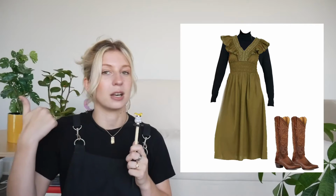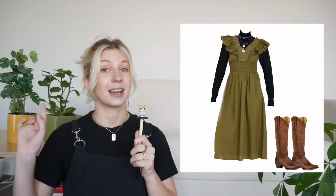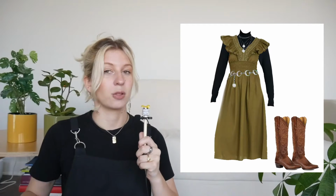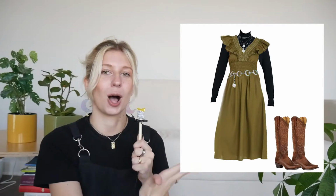Then of course, to maintain the mystical bohemian vibe, you gotta just stack on a bunch of jewelry. You got some layered necklaces on top, some rings would also be great. And I also think one of those celestial sun and moon waist chain belt things would be absolutely perfect and really complete the mystical look.